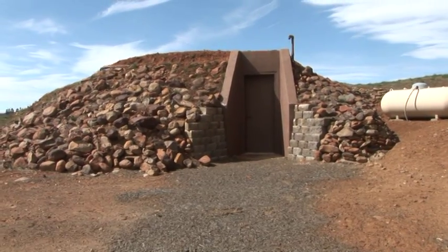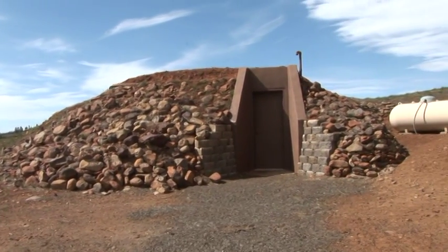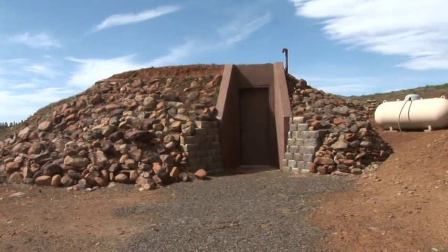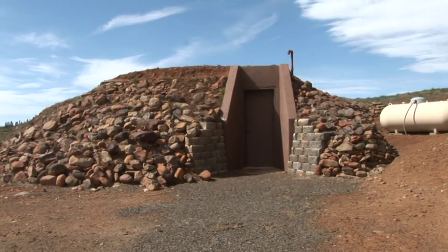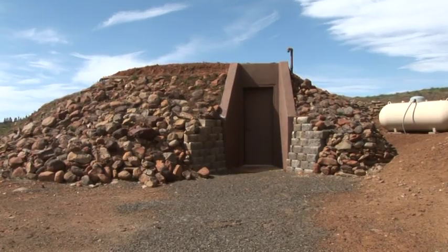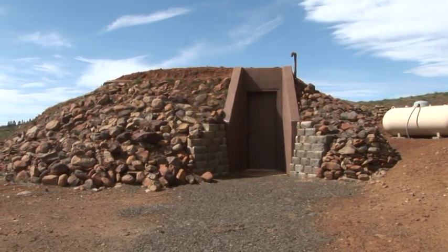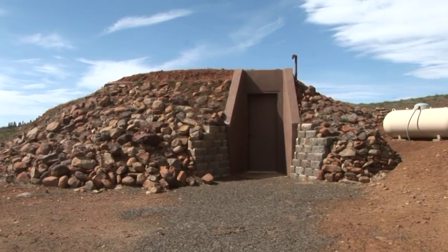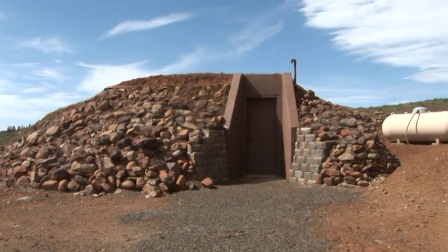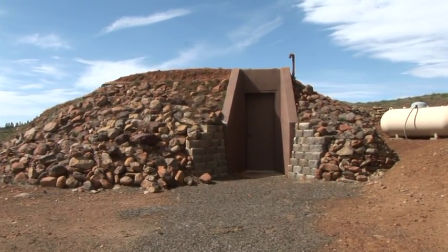This is a root cellar. I was raised in Idaho, so I call it a root cellar. Some people would call it a bunker. It's a place where you can store food. It will keep apples, potatoes. You don't have to refrigerate them. It could also be a panic room for some people. A place where you can store a number of items.